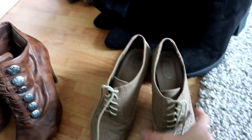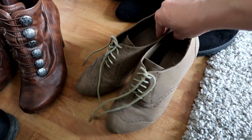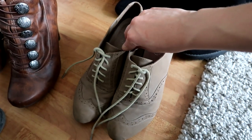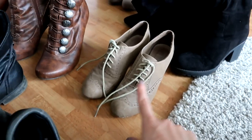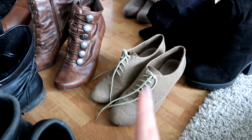This is another pair of shoes I'm afraid I'm gonna have to sell, but just because I've worn these like twice. I don't know how to combine these in an outfit. Oh, they are dirty though. I do need to wash them first, but then again, I do think these will be really good for style revival videos and stuff. Okay, I'm gonna see about those.